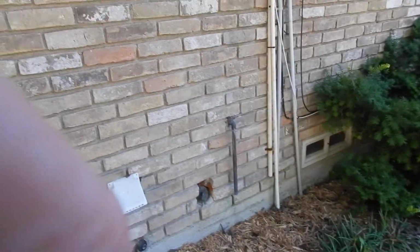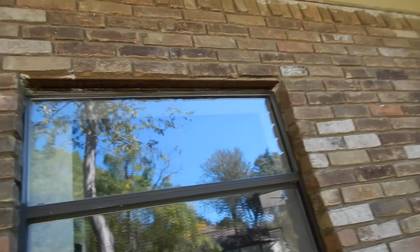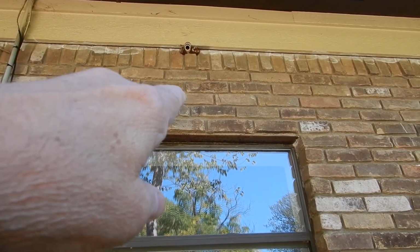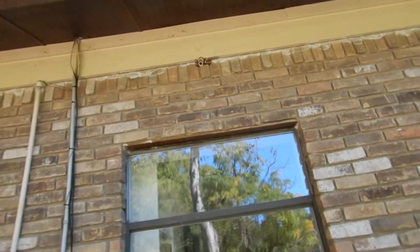But you have this metal bar that goes across the window like this. You created a barrier for any moisture that's going to come down to the weep hole. So it would just collect above the window without a weep hole. And that's an easy fix. You just drill a hole through the mortar.